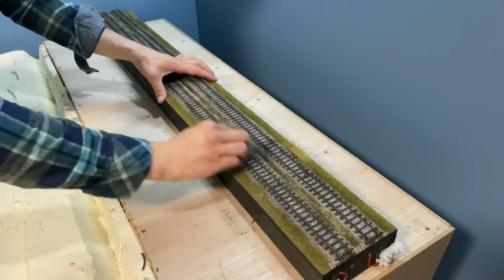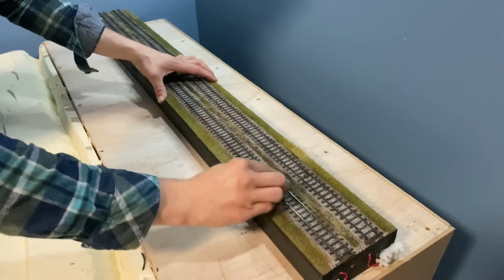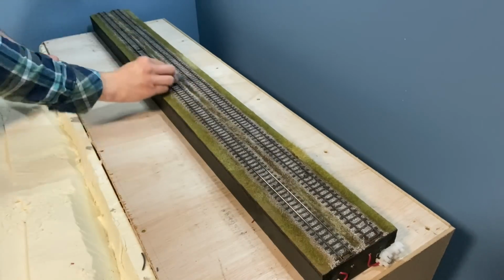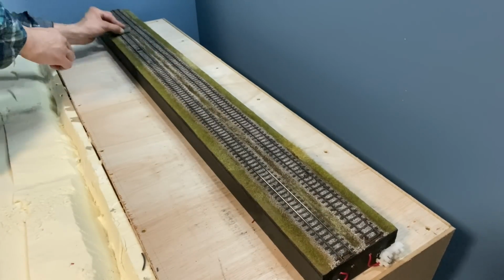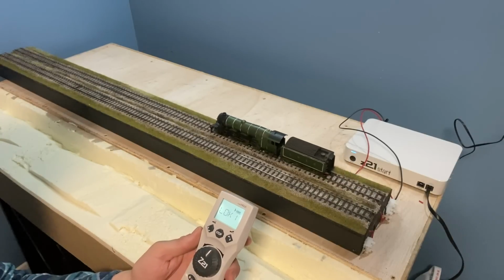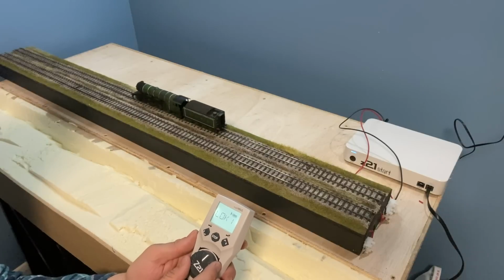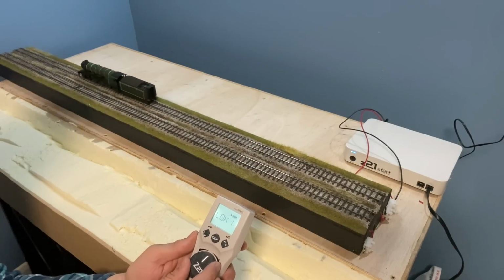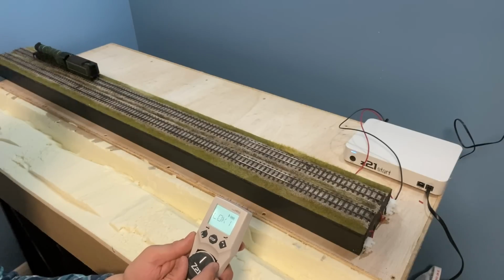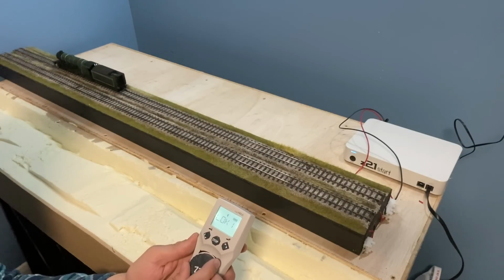There's quite a lot of paint, powder and scenic material all over the tracks, so it's given a quick clean up with a track rubber. And after turning on the controller, everything seems to be working fine. This gave me some basic practice for the main layout, but it will get slightly more complicated with points, point motors and signals, etc.